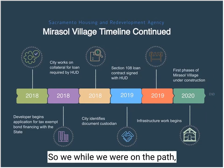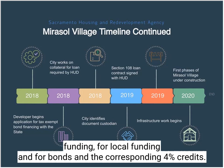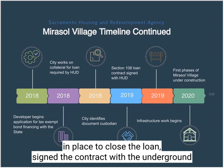So on the parallel path, our developer was putting together a series of applications for state funding, for local funding, and for tax-exempt bonds and the corresponding 4% credit. So that was all happening at the same time. It really was a great crescendo that things fell in place.